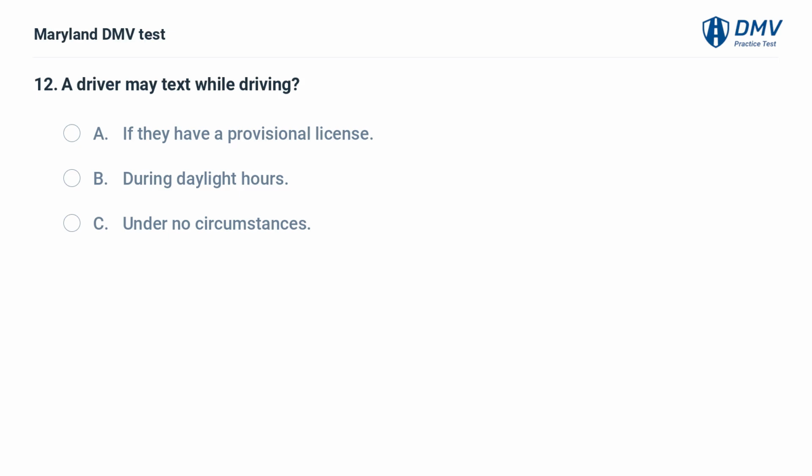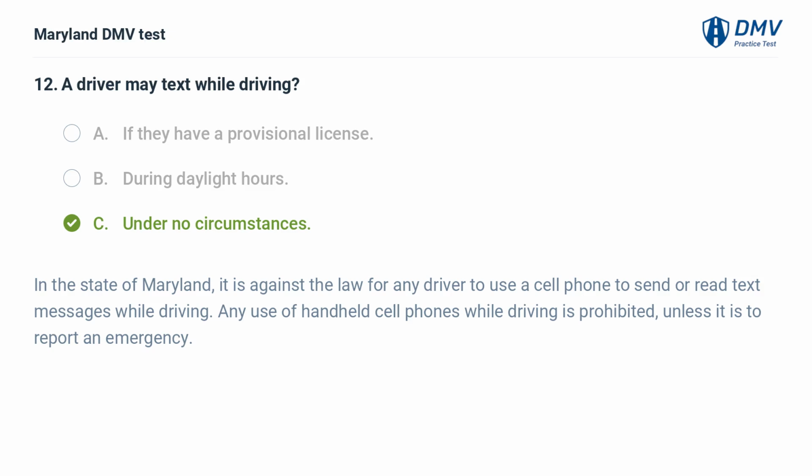A driver may text while driving A. If they have a provisional license. B. During daylight hours. C. Under no circumstances. C. Under no circumstances. In the state of Maryland, it is against the law for any driver to use a cell phone to send or read text messages while driving.